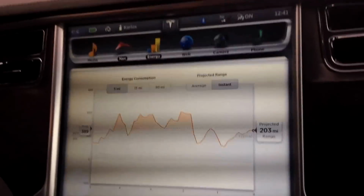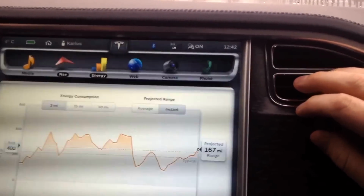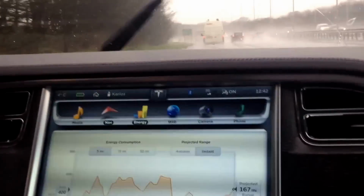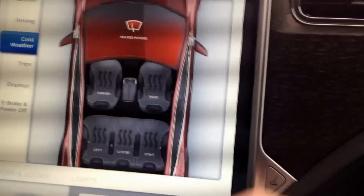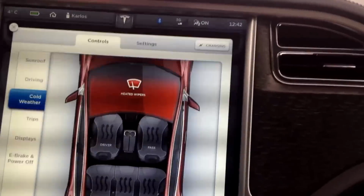You do. But, in terms of settings, this is where we've got it set at the moment. Controls. So we've got all of the bits and bobs there. Heated wipers on because it's a bit cold out.